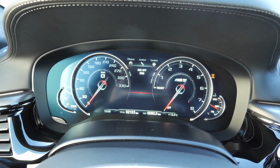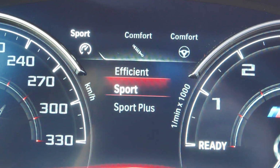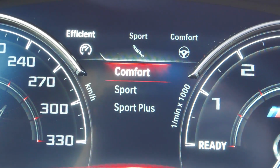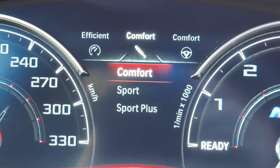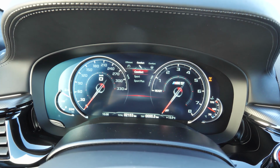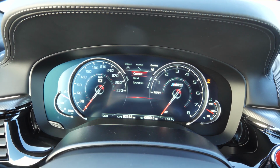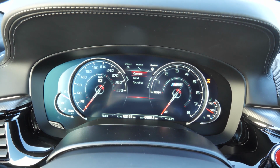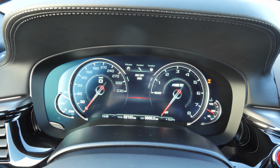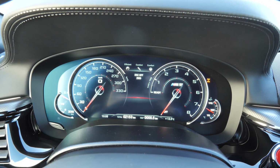And you can also see some more modes here, because you can change the throttle input, how sporty you want to have it. You can change the adaptive suspension, how comfortable or sporty you want to have it, and also the steering characteristic. So all individually to choose. Is it too much to pick? What do you think? Or would you like to have so many possibilities?